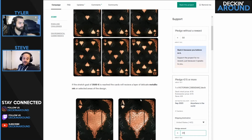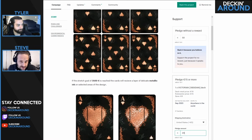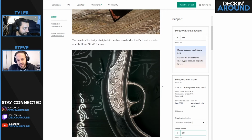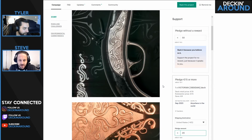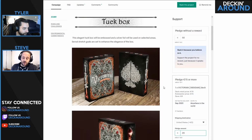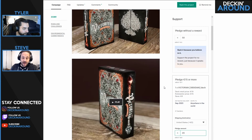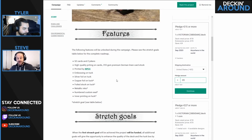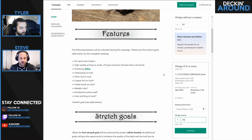I've said it so many times, and I'll say it again. I'm not saying that this is what this designer did, but the one thing people have to remember is you can't charge a price for your creation of the art every time. You charge for it once, and the once meaning the project is you charging for it. $17 for a deck that's printed by NPCC.